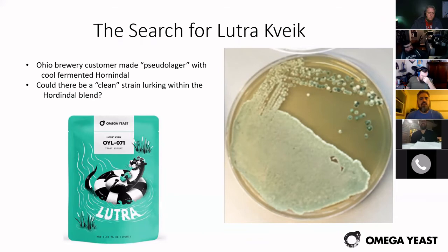And our thought, rather than just advocating for the usage of the Hornindal culture at low temperatures to produce these beers, was that maybe there was a strain within that multi-strain blend that was capable of a clean fermentation across the typical Kveik fermentation range. So we went about tearing the Hornindal culture apart to try to find a strain that fit these characteristics.